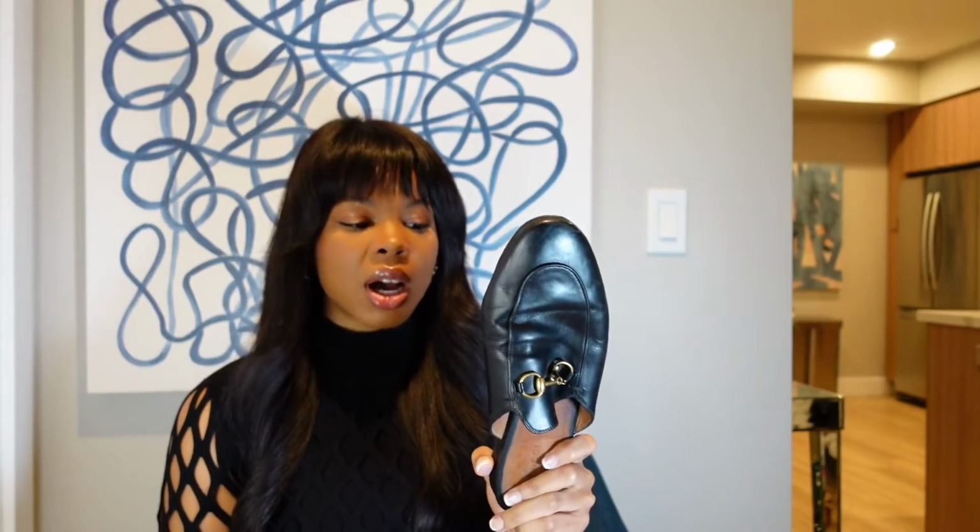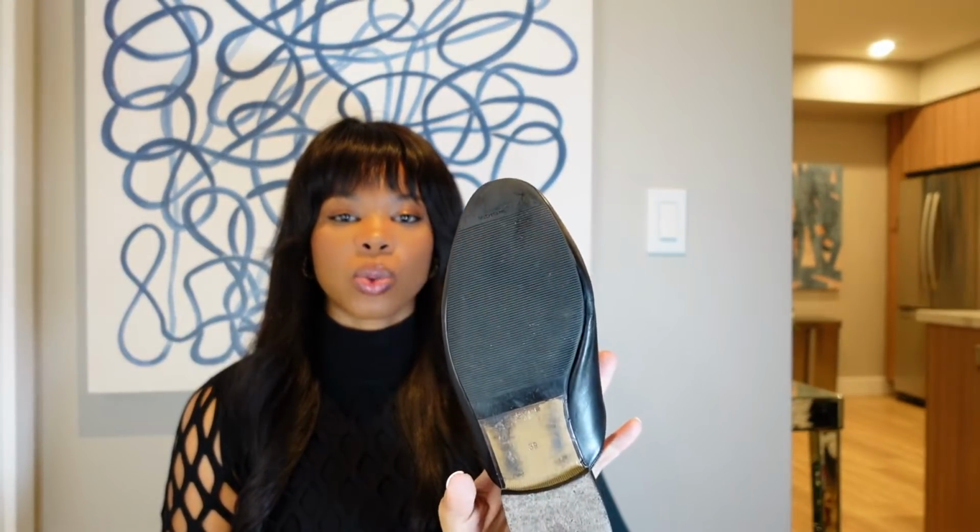I purchased the black pair first, and I wore this black pair out. You can see they're creased and run down. I wore them so much that I actually had the sole replaced on them. And that's what I love about a luxury shoe, a designer shoe. You can always get the soles repaired or reinforced, or anything that you need.